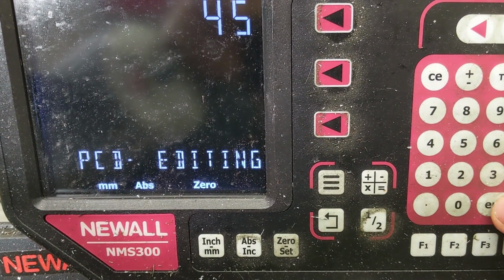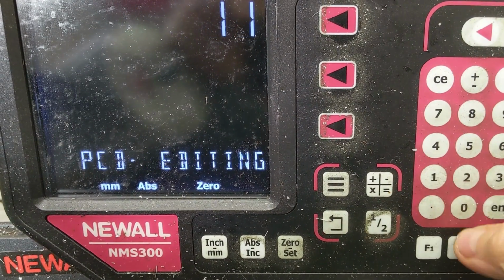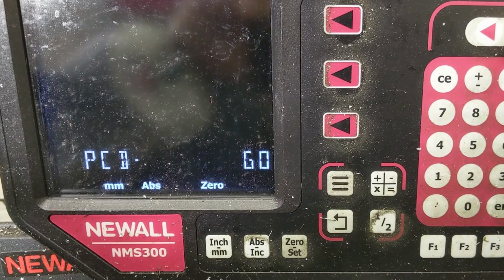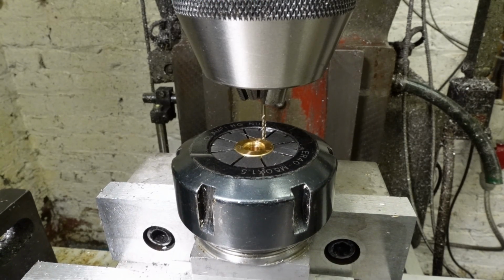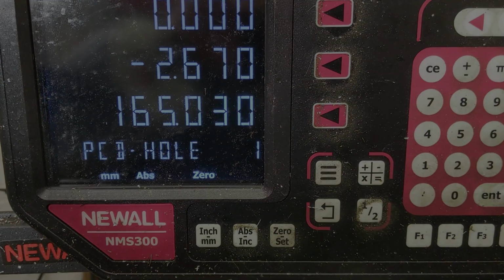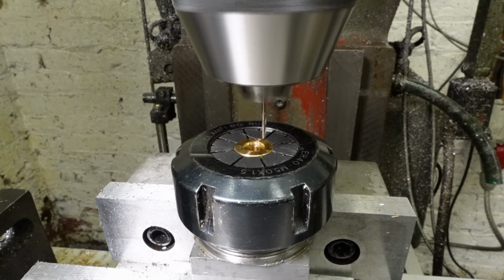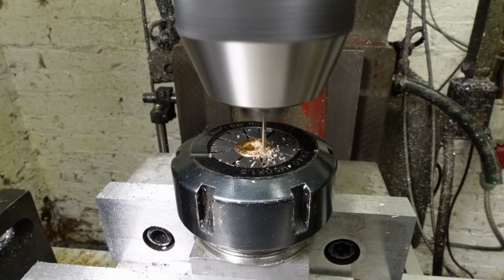So let's get the DRO set up for 4 holes starting at 45 degrees, 11.85mm pitch circle diameter, centred on the 4mm bore. I've set a depth stop to make totally sure the holes are only 7mm deep.